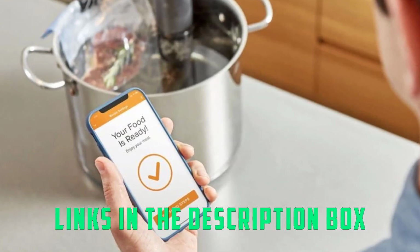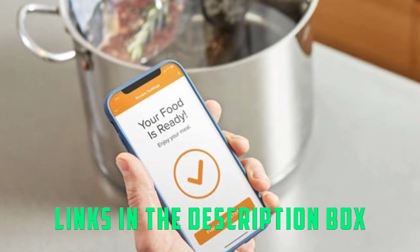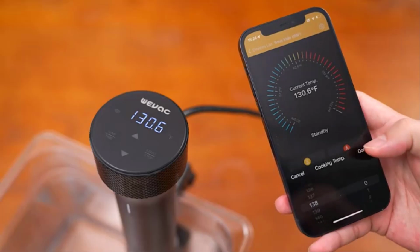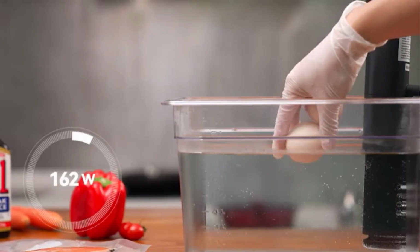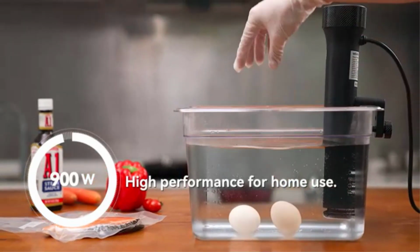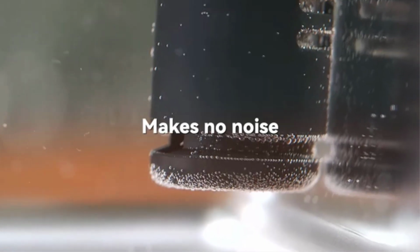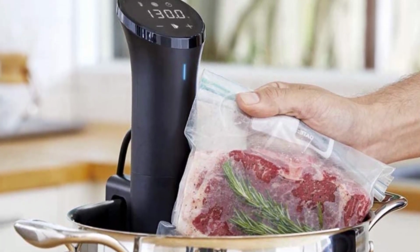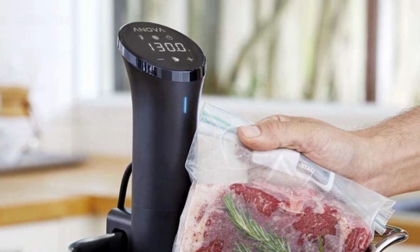control panel. Measuring just over 12 inches, the small but mighty Anova Precision Cooker Nano can fit in any kitchen drawer, so you don't have to worry about clutter on your kitchen counters. When ready to use, simply take it out and attach it to your favorite cooking pot, thanks to a heavy-duty clamp. This sous vide machine is made of durable plastic that is easy to clean.